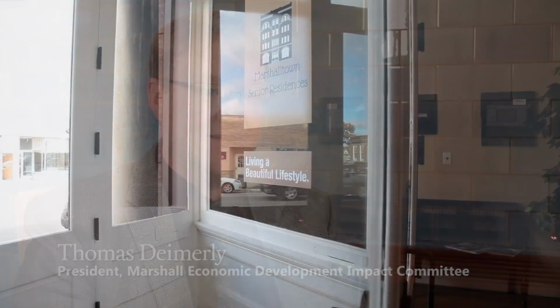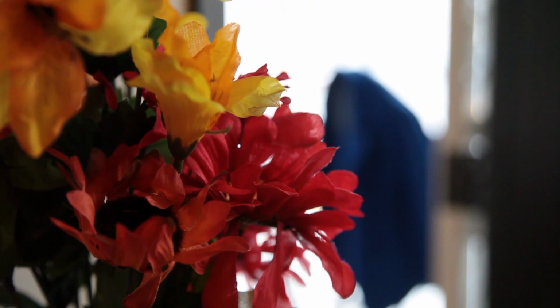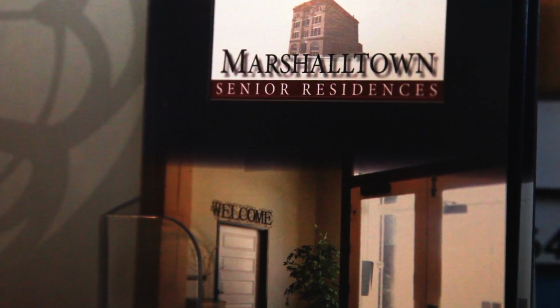Marshalltown senior residence can be described in one word: fantastic. A great place for some of our seniors to live in an affordable, quality, historic building. Yeah, designing for seniors, you have to take a lot of things into consideration. Obviously, location was a big piece.